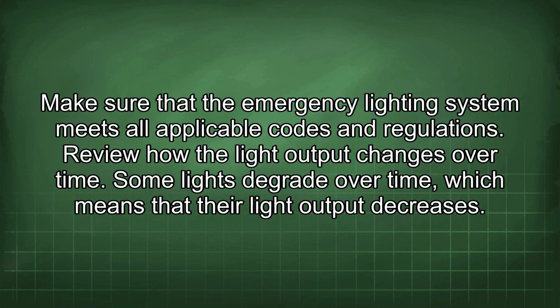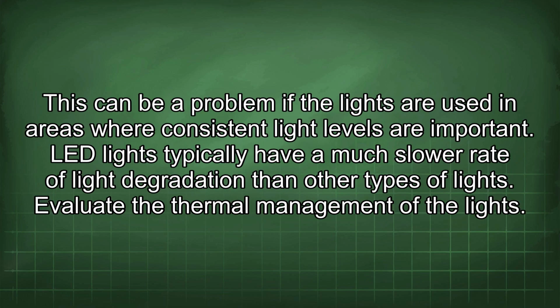Make sure that the emergency lighting system meets all applicable codes and regulations. Review how the light output changes over time. Some lights degrade over time, which means that their light output decreases. This can be a problem if the lights are used in areas where consistent light levels are important. LED lights typically have a much slower rate of light degradation than other types of lights.